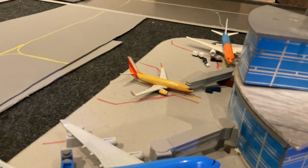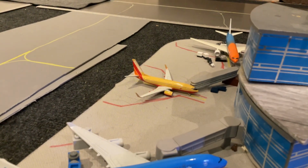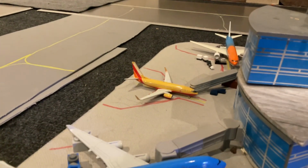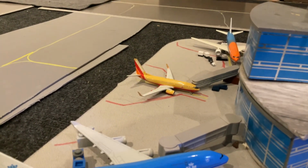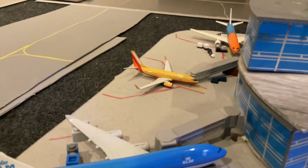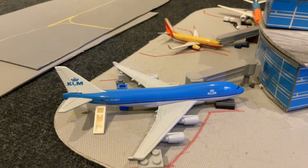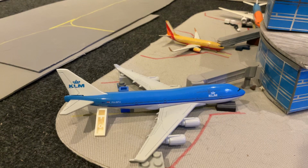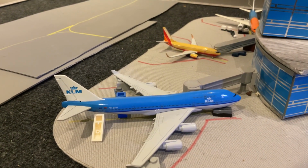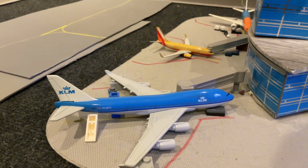We have a Southwest 737-700, which has just come in from, wait, no, not Miami. You can't make it that far. LAX. And finishing it all off is this KLM 747-400 Combi, which is just loading up with horses and stuff to head out to Amsterdam. So that's it for Terminal Alpha.